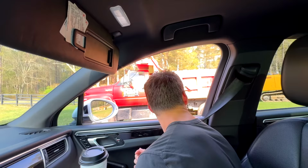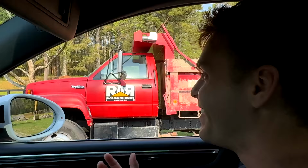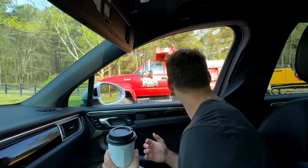Wait, bro. Don't sleep on the sticker. Where? Oh, shoot. You see that? I didn't even realize the RAR, the CAT. What got me was the yellow triangle. It looks the exact same as the other. That's the dump truck right there. Well, I still got to play with that, too. There's a lot to play with.